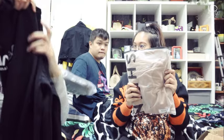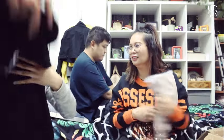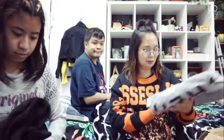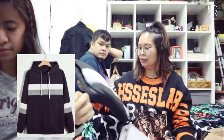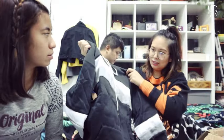This is yours. It's not mine. That's her gift. That's my jacket. Should I open it? No. So, it's another jacket. Another belt for daddy. And I got, what is this? Another hoodie. Hoodie season. Another hoodie for one of the prints. So, this is how it looks like. Very nice.